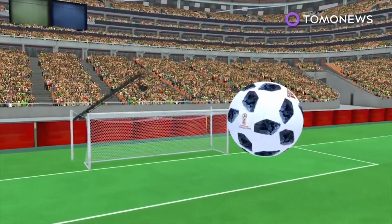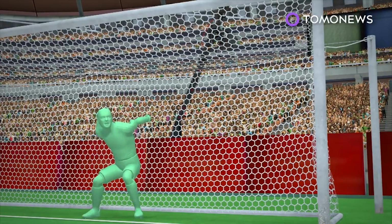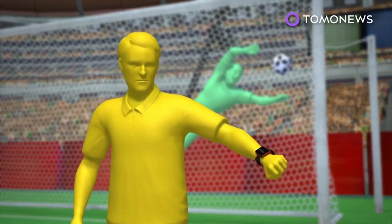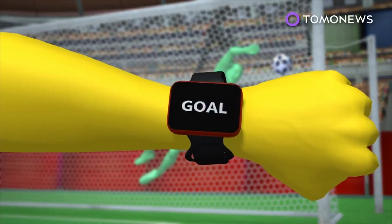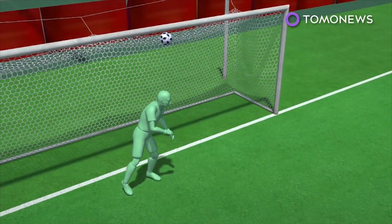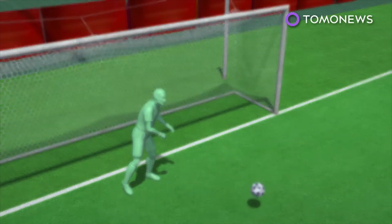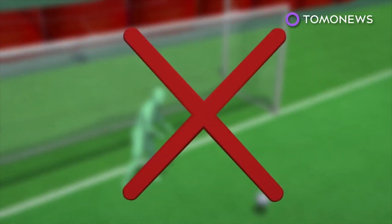Another system tracks the receptors in the ball, and magnetic fields created through underground cables calculate and determine whether a goal has been scored. Goal line technology automatically registers the goal and instantly alerts the referee to the fact that the ball has crossed the goal line. The technology will be able to prevent controversial decisions being made, like the disallowed goal during a match between England and Germany in the 2010 World Cup in Germany.